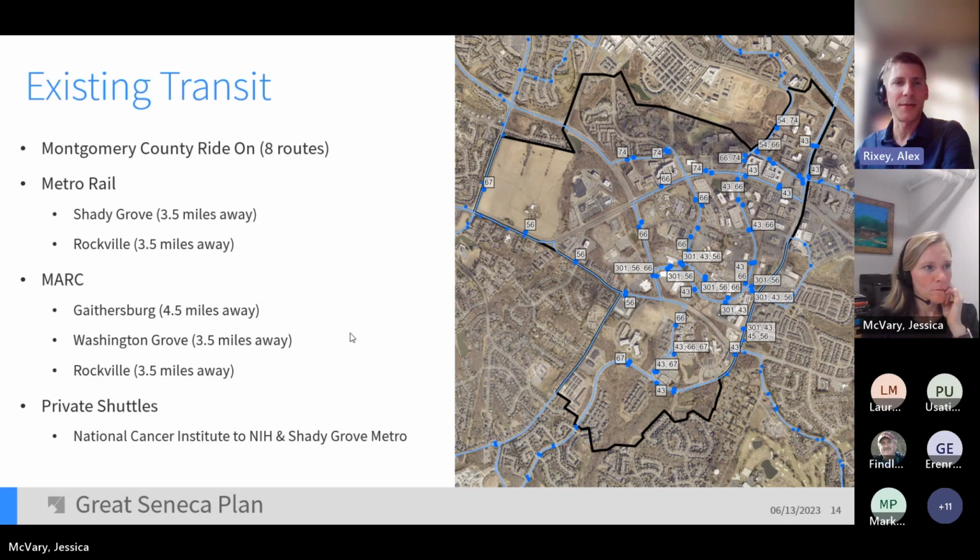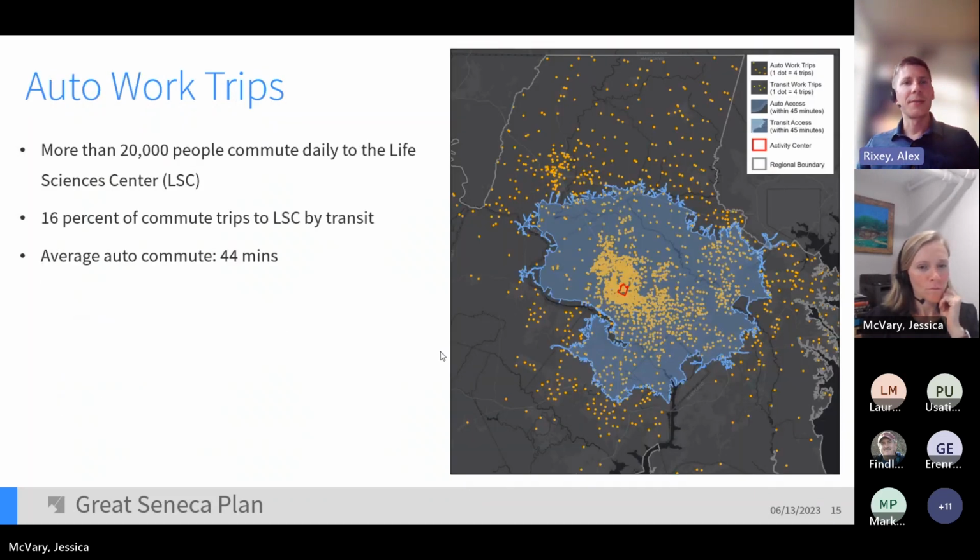And we've heard from some folks that we've talked to that even if they are not NCI employees, some folks rely on the shuttle, and just hope that they can find a seat on the shuttle to get to the LSC. So I think connecting to those is something we're thinking about.